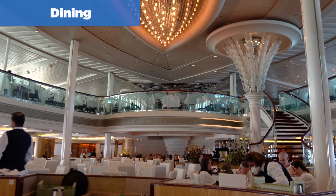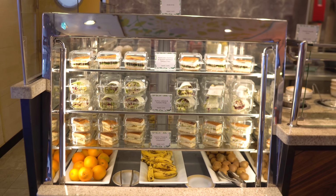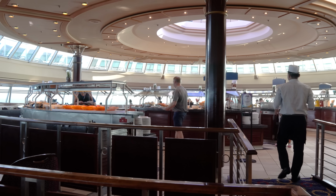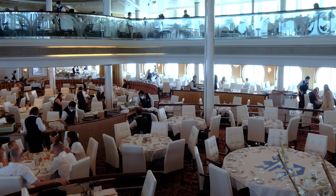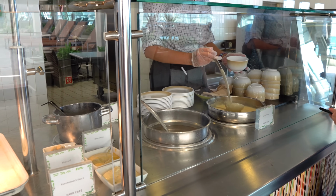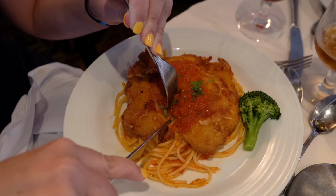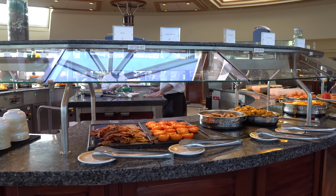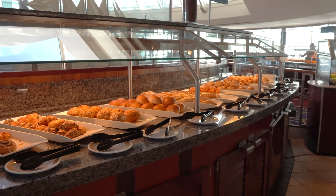On Rhapsody of the Seas, I ate primarily at the buffet and main dining room. Symphony of the Seas, on the other hand, had many more complimentary dining venues available. Being a smaller cruise ship, Rhapsody of the Seas has limited complimentary dining. There are 4 places to grab free food on board: the main dining room, Windjammer, Park Cafe, and Cafe Latitudes. I enjoyed most meals at the main dining room and Windjammer, as these venues have the most options. I was impressed with the buffet's food selection, and I'd say it was one of the best buffet experiences I've had on Royal Caribbean so far.